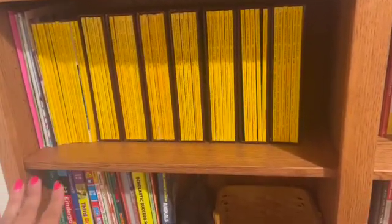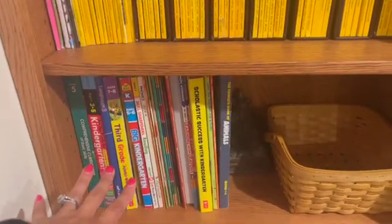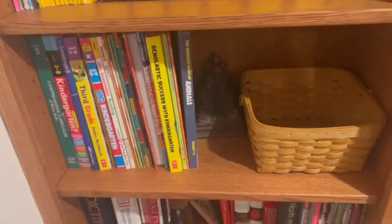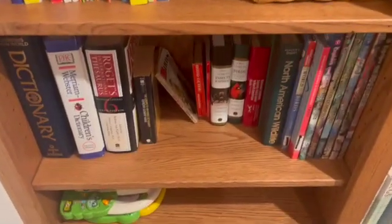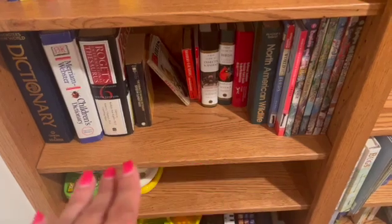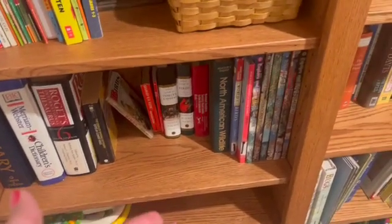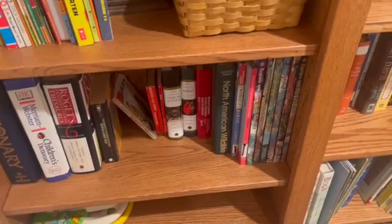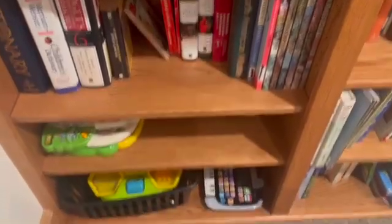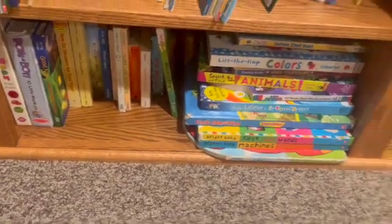These are magazines we use for cutting for school. Here I have just my little workbooks and things that I use to supplement in. I think I already told you that. This shelf here is just reference materials that the kids use for different things. We have dictionaries, thesaurus, nature books, bird books. Okay, and the last book area here are these board books down here.